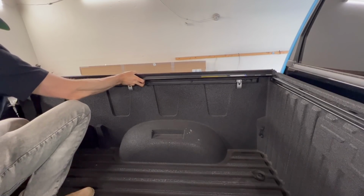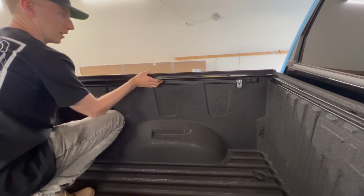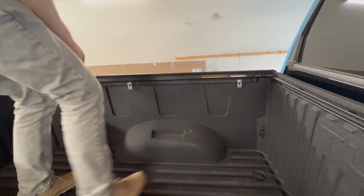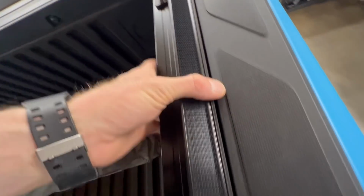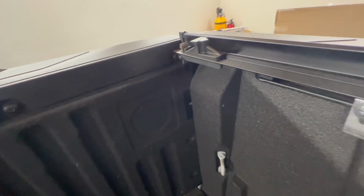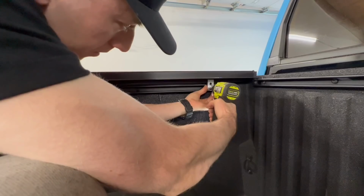I'm gonna get this thing nice and flush with the top of the bed cap right there, and then close the tailgate on it so we can get a nice gauge of where we want this thing to be permanently. Looks about right there. The goal was to get the foam pad flush with the top of the bed cap right there. So that's looking good. Right now it's just sitting using the tension in between the bulkhead and the back of the tailgate right there. So now I'm gonna reach underneath here and clamp this sucker down right there.